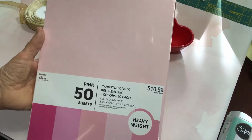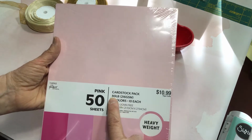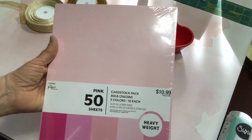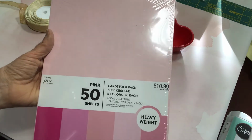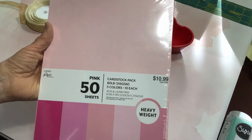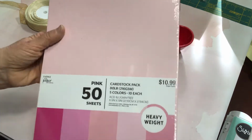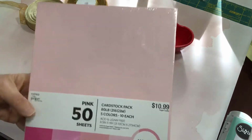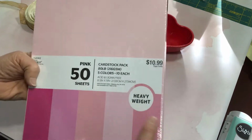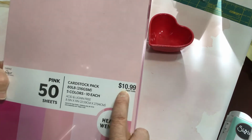And I did go in there specifically to look for this. It's a little bit heavier weight cardstock. This is 80 pound, and it's not quite as heavy as the 110 pound that you can get at Michael's and also at Joann's. However, it is heavier than the regular 65 pound weight. I like this one for doing cards. It doesn't seem to bend or fold over as easily, so it's a little stiffer and provides a little bit more stability for some of my projects. It is called heavyweight, and it was half price, so not too bad for $5.50.